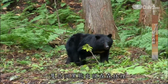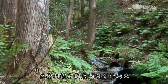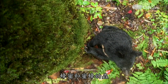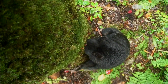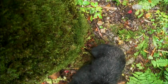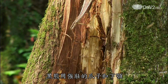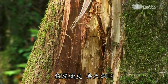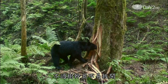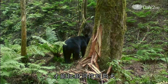Early summer. An Asiatic black bear appears in the forest, attracted by something within the hollow of a large tree. It's after honey. Honey and bee larvae are a special treat for bears. Using exceptionally strong claws and jaws, it rips off the bark to enlarge an opening so that it can get to the combs. Yet the tree's trunk is not easy to break into. Sometimes a bear has to visit a tree over several days to enlarge the holes sufficiently to get what he wants.